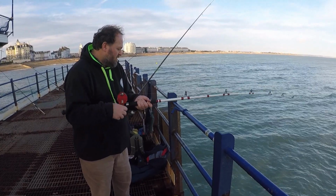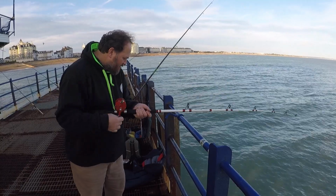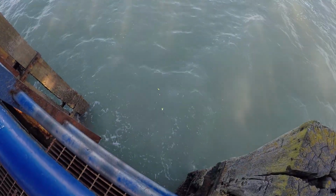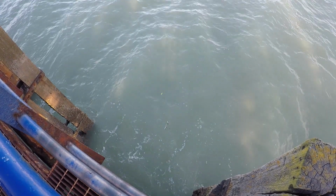Well, I do have three hooks out on this one. Okay. That's just a short boat rod, isn't it? Short boat rod, multiplier reel, cast over the edge. Do we have any fish on there? Oh, good. Oh, there's a Percy pouting, I think.